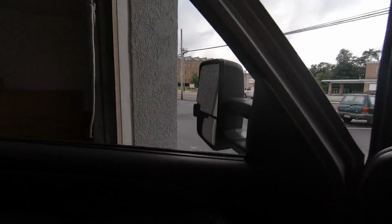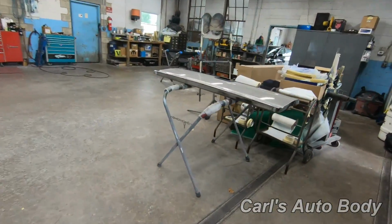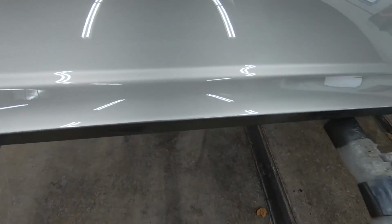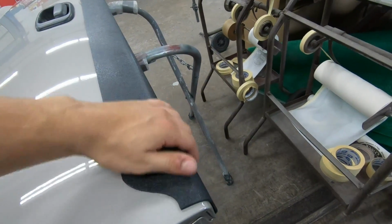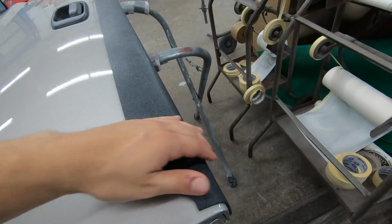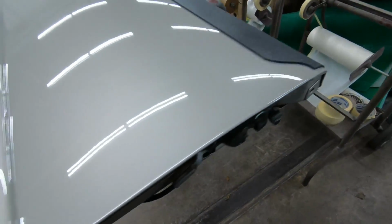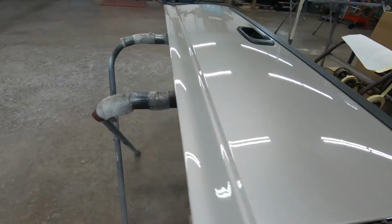All right, and here we are at Carl's Auto Body in Lingelstown, PA. Oh, and there is the tailgate. Looks nice. Look at that, good as new. They even were able to take this off and reuse it so I didn't have to buy a new one, which I told them not to worry about because it's only like 30 bucks on Amazon. Look at that, brand new paint, that brand new Silver Birch Metallic, that's the color. It's good. Okay.